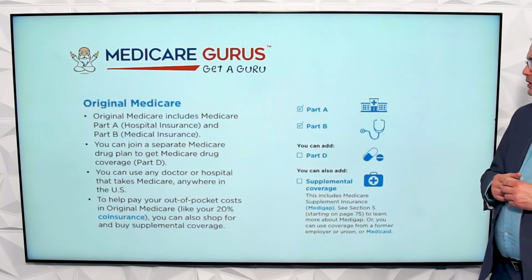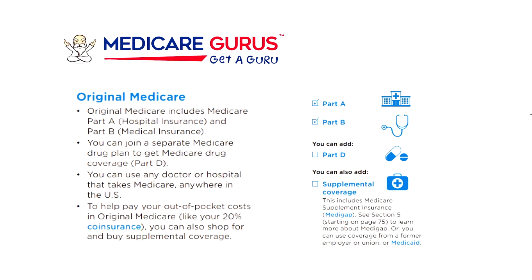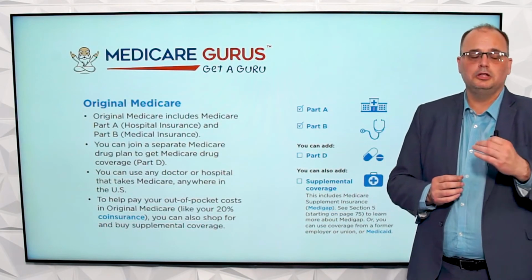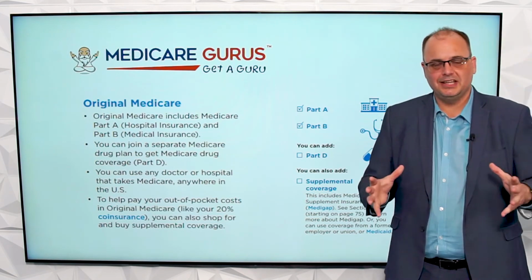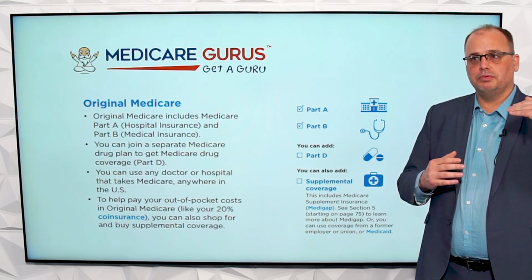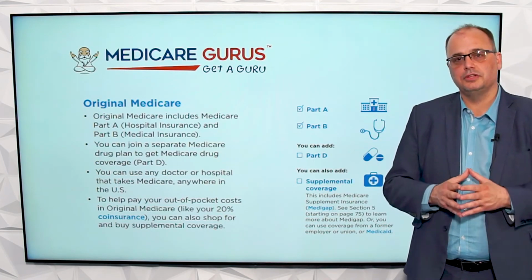Now on the next slide over here, we're going to be talking about the two different parts of Medicare and the trajectories that you can take and when we're going to get your coverage. The first section is Original Medicare. Now Original Medicare includes your Part A and your Part B. You can also join a separate Medicare drug plan, which allows you to customize your drug coverage. There's a lot of different options in that space, so whatever you're taking, you'll be able to find the best thing for you. You can also use any doctor or hospital or treatment center in the United States that takes Medicare, which is a huge amount. It's upwards of 90% of all physicians that are general practitioners take Medicare, and it's an even higher percentage for people that are specialists, such as your cardiologist or your neurologist or things of that nature.